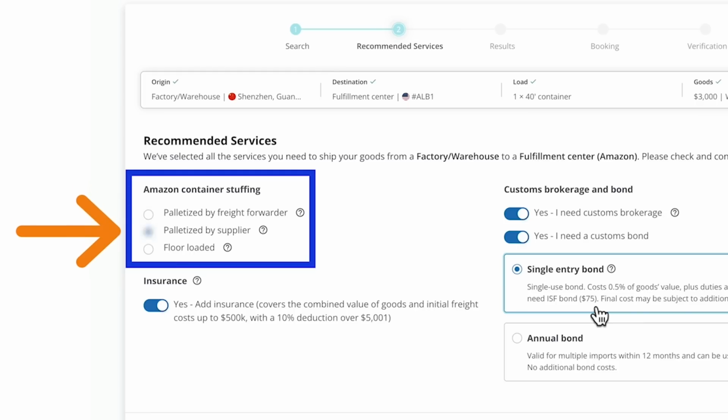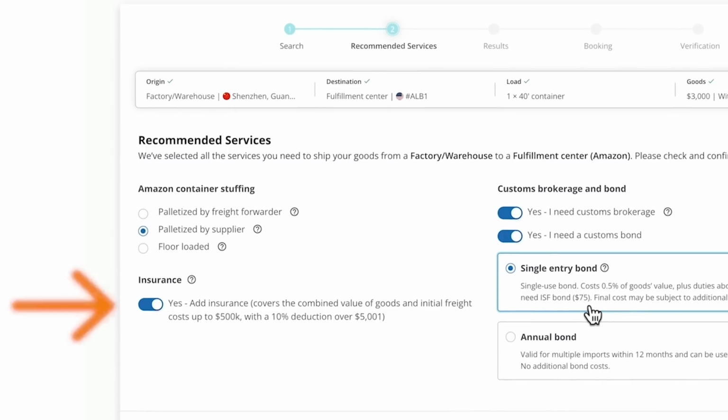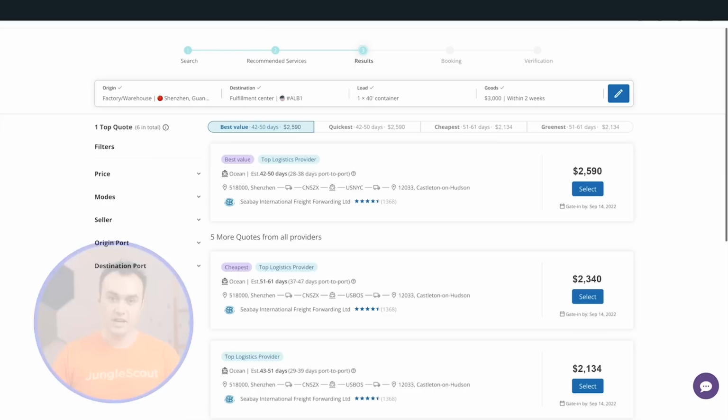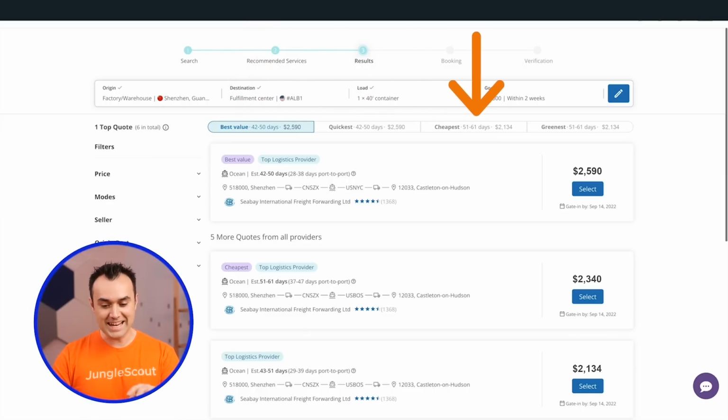However, most suppliers do this anyway, so just make sure that your supplier does so that you can save some money. Now you'll want to leave the rest of these checked because it's good to have insurance and you'll need to pay for customs, brokerage, and bond anyways. After that, you'll now be able to look and sort through all the listed freight forwarders. You can sort by best value, speed, lowest price, and eco-friendly.